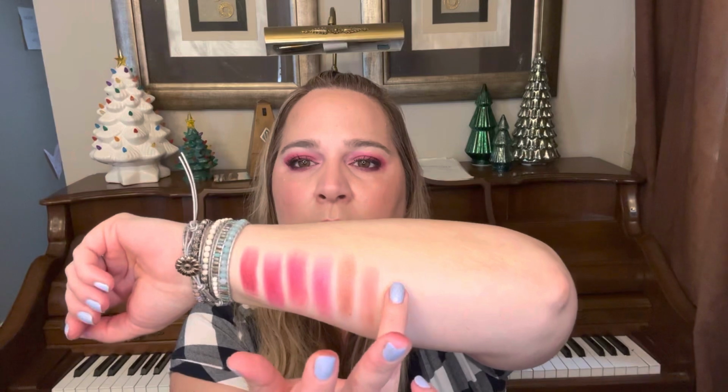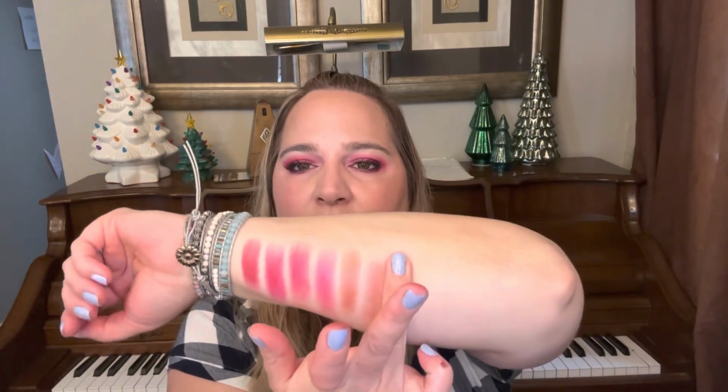Okay, next we're gonna go in with the original Lorac Mega Pro. There is a shade in here called Mulberry. Right there. And I think it will fit right in. It's a little bit deeper. It has a little bit more brown in it. But like I said, I don't see myself doing a one-dimensional, monochromatic, Viva Magenta look from day to day. If I am going to wear this eyeshadow, it's going to have darker shades and lighter shades to kind of make it all work.